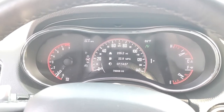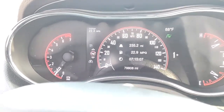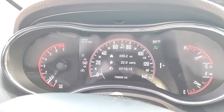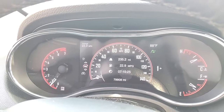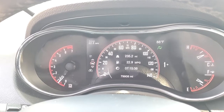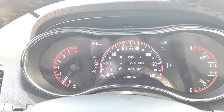Going into sport mode and stomping it dropped myself right under 23. But as you can tell in the top corner, my overall average is still 22.3. And that includes a few drag races I did with about 10 different V6 Durangos a couple of weeks ago in Orlando.